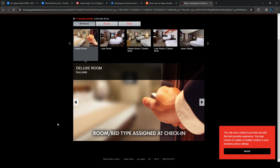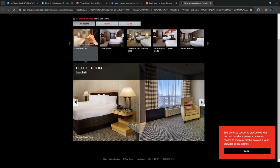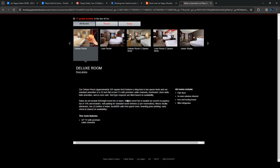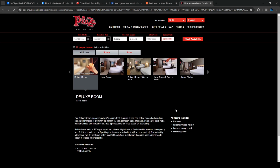Room and bed type assigned at check-in, which means that if they don't have your room, they'll give you something else. All right, let's accept the cookies. So that's the deluxe room details. It lists the amenities and everything. That's cool, that sounds good.